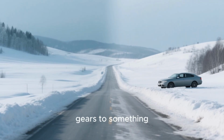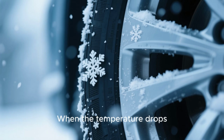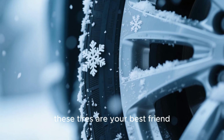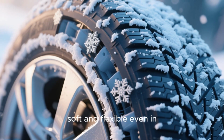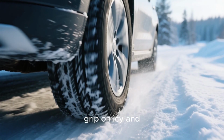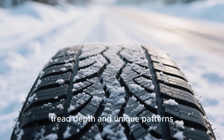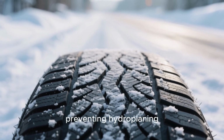Now, let's shift gears to something essential for many of us: winter tires. When the temperature drops and the snow starts to fall, these tires are your best friend. Winter tires are made from a special rubber compound that stays soft and flexible even in freezing cold weather. This flexibility allows the tire to maintain a better grip on icy and snowy roads. They also have a deeper tread depth and unique patterns designed to channel away slush and water, preventing hydroplaning.